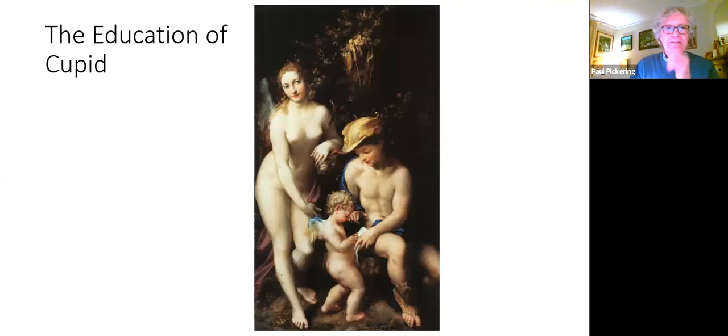And then we have the Education of Cupid. The previous one is in Vienna. This one is in the National Gallery. And for its gentleness and its kind of domesticity, this could quite easily be a Holy Family, but it's not. It's Mercury, Venus, and Cupid. It's the Education of Cupid.